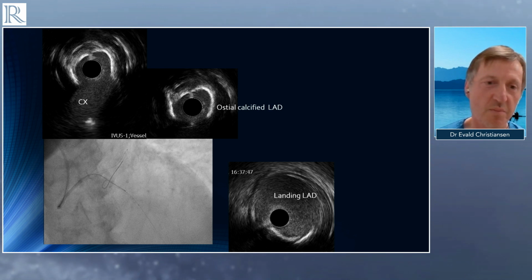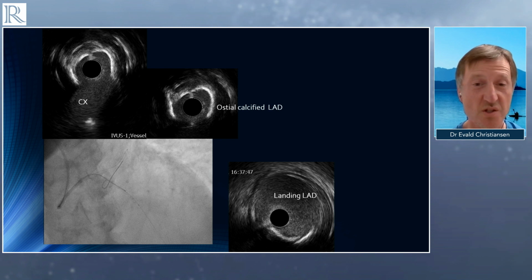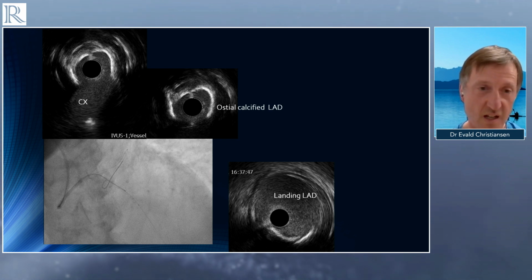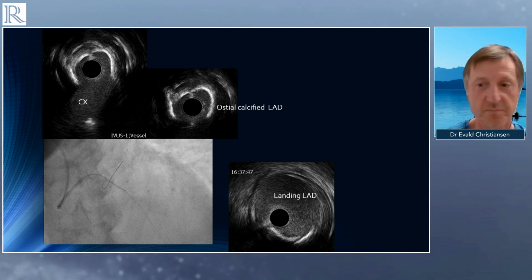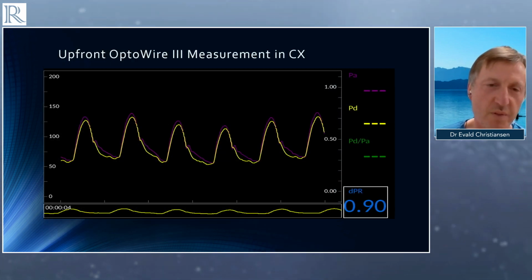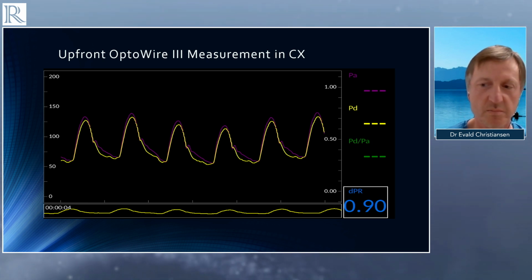First we put a wire in the circ and then did imaging in the LAD to identify a landing zone. We identified a good landing zone in the LAD. We saw circular calcium in the ostium of the LAD and also in the distal left main. From IVUS, it seems that the circ was quite open, but you have to be aware that the oblique view can give you a false impression of a good flow area into the circ. Then with the pressure wire, the OptiWire 3 in the circ up front, there was no significant pressure drop. It was 0.90.